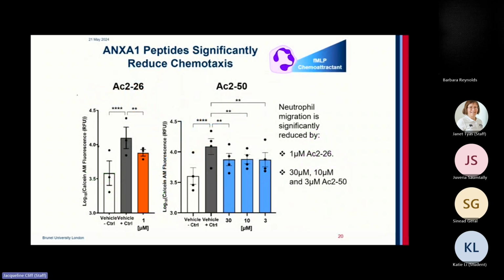First of all, I can go into the transmigration function that I just mentioned, which is where, if you've got a damaged site, your neutrophils will recognize signals in that damaged site and then move towards it, which is what chemotaxis is. With AC2-26, it's already relatively well known that at certain higher concentrations it does reduce chemotaxis. But as you can see with AC2-50, we now have a set of in vitro concentrations by which chemotaxis is reduced, which are actually relatively similar to 2-26. So there wasn't too much difference there.